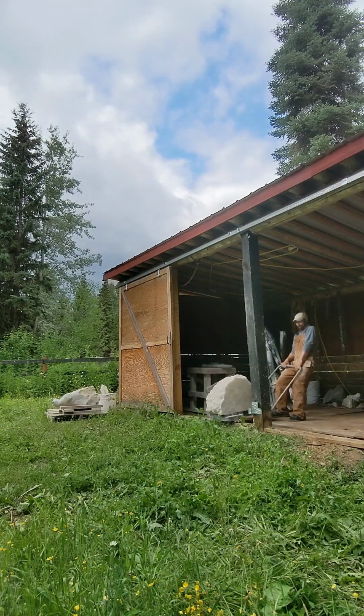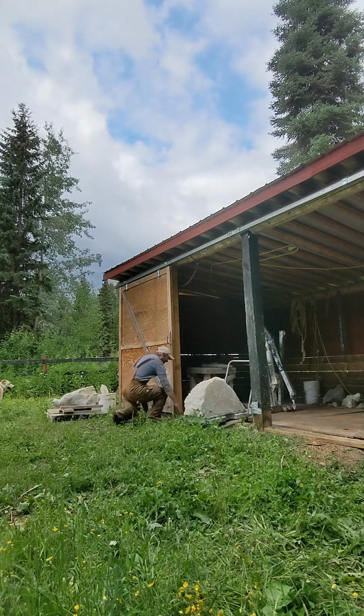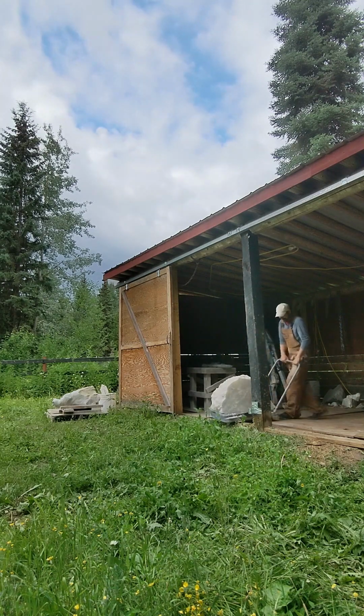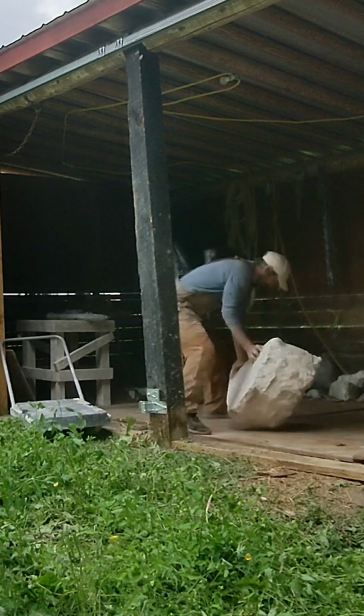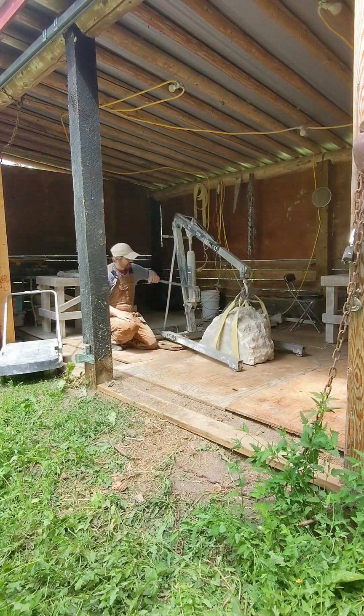All right, time to move my first stone in. I got it hooked on this board here. Let me try this board underneath. Let's try that. Okay, that's not really working. Let's one more try. Nope. Okay, let's flip it over. And it's in. So I am actually super excited to get started on this project.